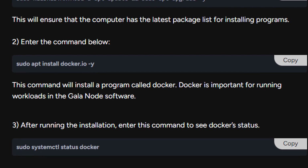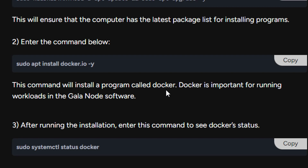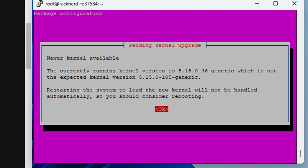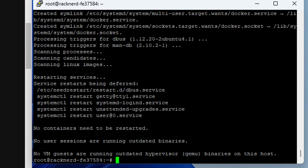What it's saying there is this command will install a program called Docker. Docker is important for running workloads in the Gala Node software. Really doesn't mean much to me, but there we go. Newer kernel available again. Let's click OK, and let's click OK again, assuming it's updating those in the correct one.